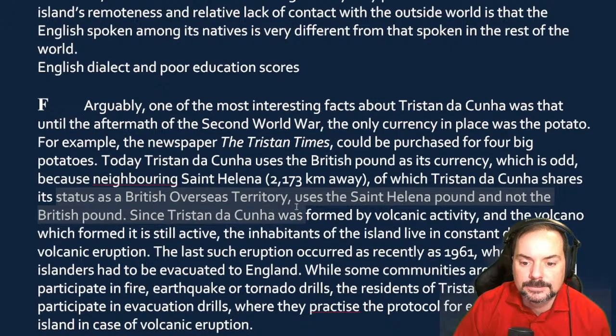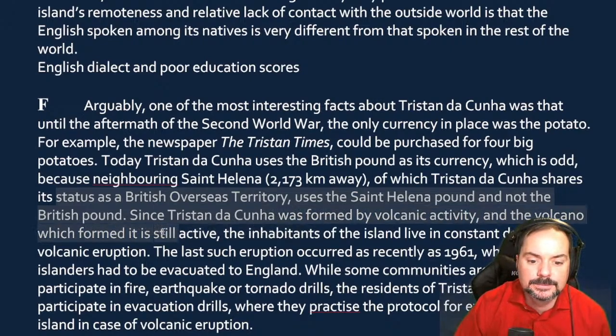Since Tristan da Cunha was formed by volcanic activity and the volcano which formed it is still active, the inhabitants of the island live in constant danger of volcanic eruption.